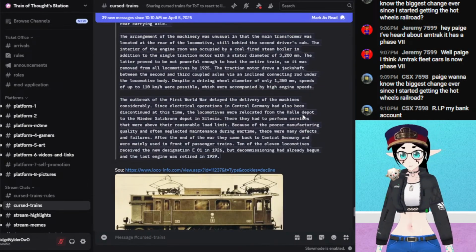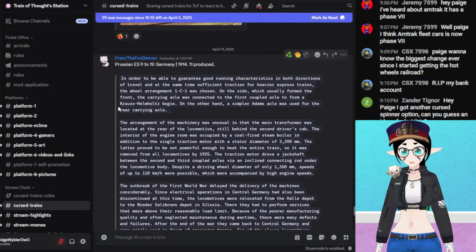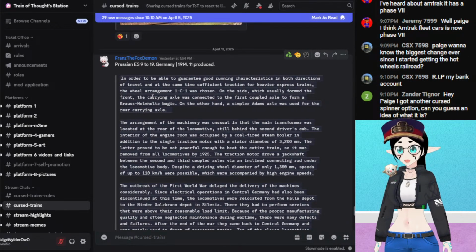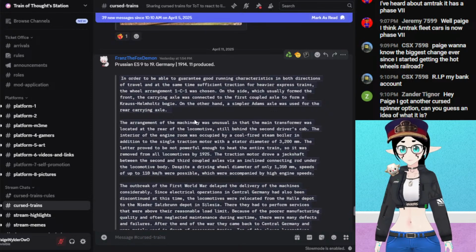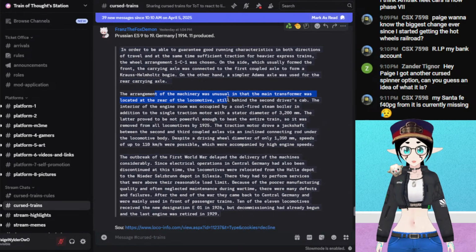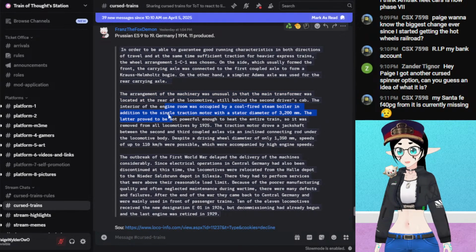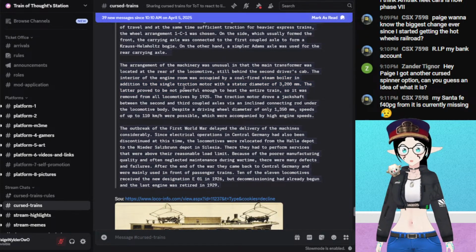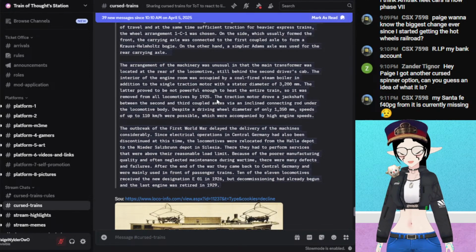In order to be able to guarantee good running characteristics in both directions of travel and at the same time sufficient traction for heavier express trains, the wheel arrangement 1C1 was chosen. On the side, which usually formed the front, the carrying axle was connected to the first coupled axle to form a Krauss-Helmholtz bogie. On the other hand, a simpler Adams axle was used for the rear carrying axle. The arrangement of the machinery was unusual because the main transformer was located at the rear of the locomotive, still behind the second driver's cab. The interior of the engine room was occupied by a coal-fired steam boiler, in addition to a single traction motor with a stator diameter of 3,200 millimeters. I'm sorry, what? The latter proved to be not powerful enough to heat the entire train, so it was removed from all locomotives by 1925.